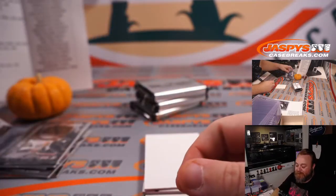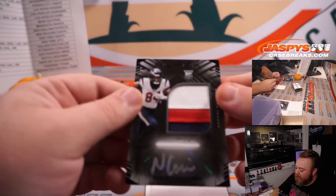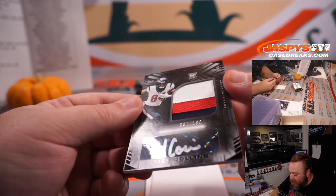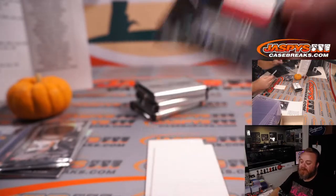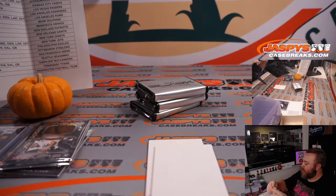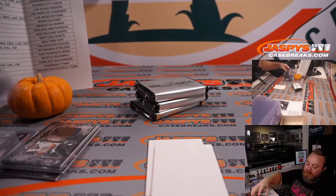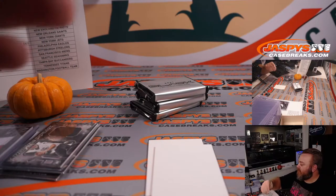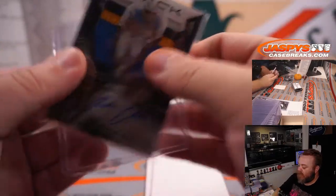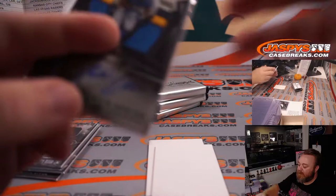Very nice, Austin Ekeler. And rookie patch auto, three colors, 7 out of 199. Nico Collins for the Houston Texans and Jeffrey Punt. Let me check something. Ekeler's a little thicker card, but I'm not sure if it'll fit in a 130 nicer. 180 feels a little bit too big for it. Yeah, we'll just do the 180 and we'll tape it.